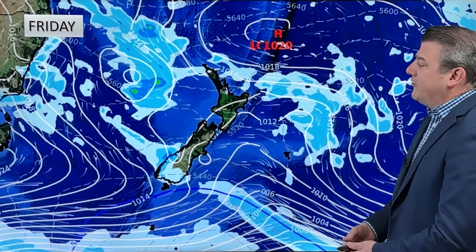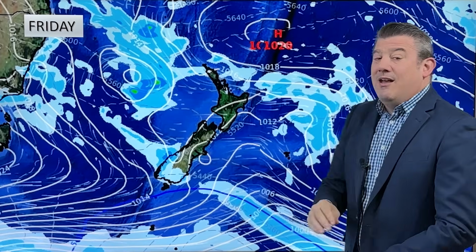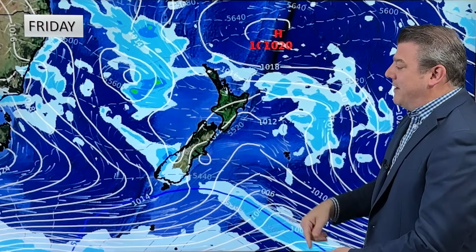So let me explain what is going on. There's the high lunchtime Friday, just moving to the east. Subtropical winds coming in for the north. No frosts for northern New Zealand. I think there was a light frost in Christchurch this morning. There's been a lack of frosts as we've gone through this autumn, and westerly winds like this one, part of the reason why.